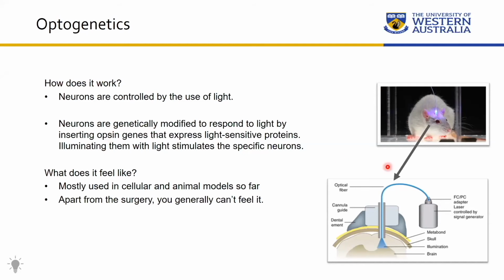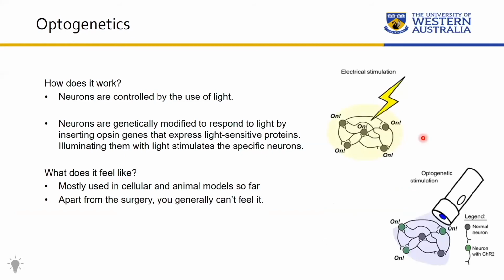So what you can do is then implant a little optic fiber here into the brain, and that can be used to put a light on in the brain. And by putting the light on, you can actually activate those brain cells that you've genetically modified to respond to it. In electrical stimulation, the stimulation would normally just activate everything within its reach, but if we're just using genetically modified brain cells that respond to light, we can choose very specific brain cells that we want to activate and leave the other ones alone. So it's really specific.